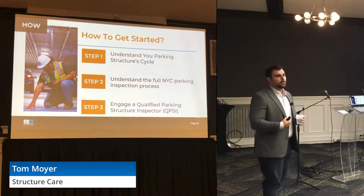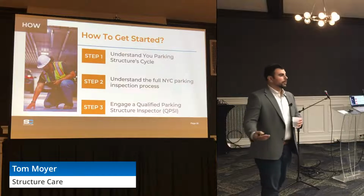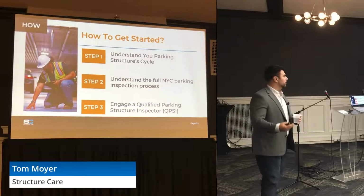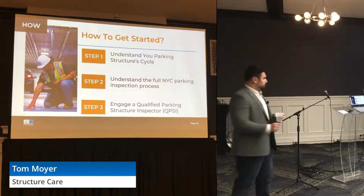High Concrete, our parent company, actually was consulted by New York State and New York City. Our parent company builds parking garages. On this law, how to make it fair, what things, the different items to make sure that they weren't looking at it only from compliance, but also from an owner's side.